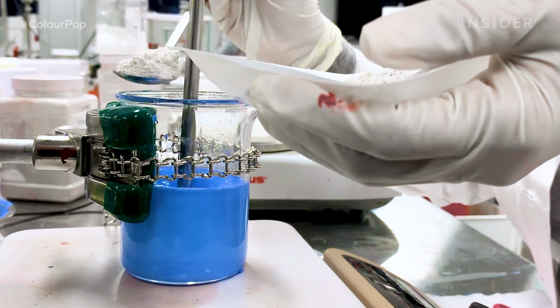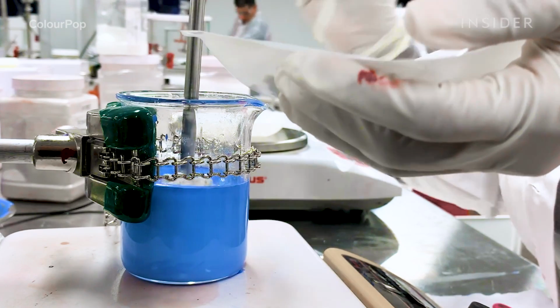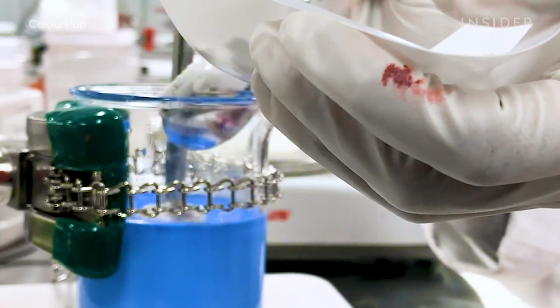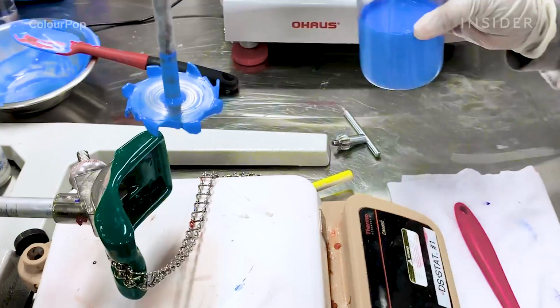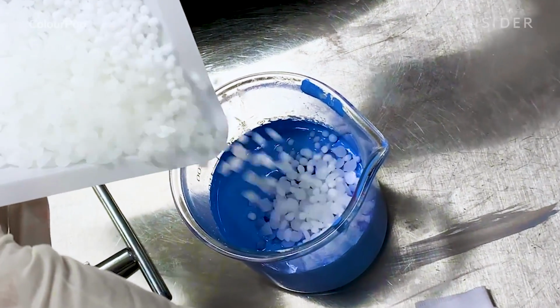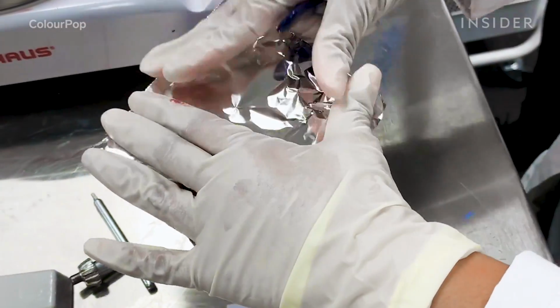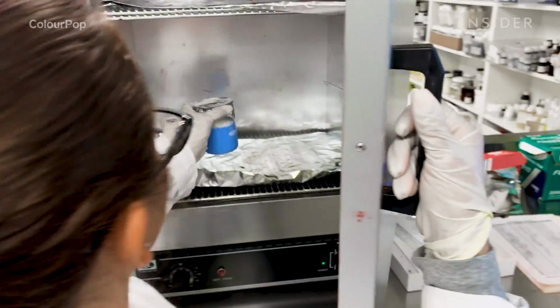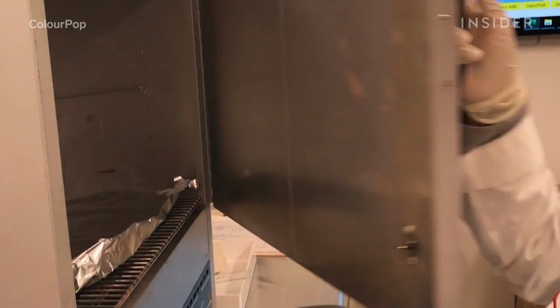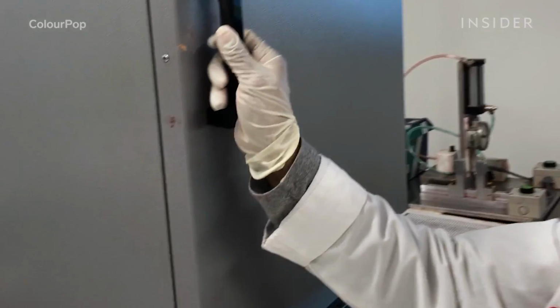Next, filler is added to the mix so the eyeliner can spread easily across your eyelid when you apply it. Wax is now added to the mixture. This is an important ingredient in the mix, as wax helps keep the eyeliner on your eye. The beaker gets placed into an oven, and then an additional machine to melt the wax down so it can fill the pencil mold.